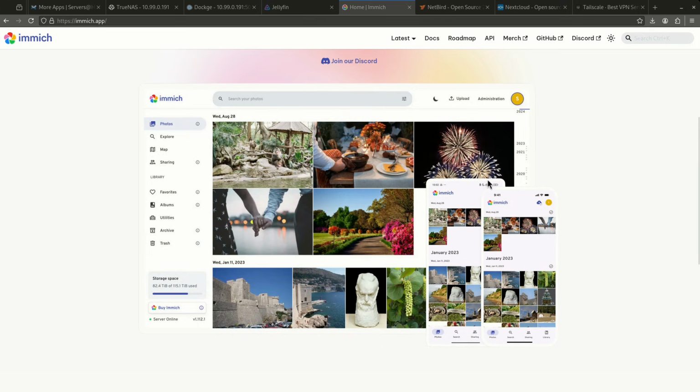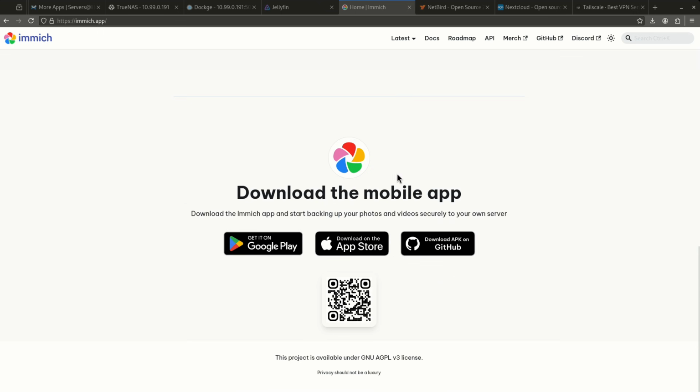So you can see here there's the 2 phone screens, Android and of course iPhone, down here where you can see what it would look like on your phone, on your mobile. This is the desktop app behind it. There are just so many cool things that Immich can do.